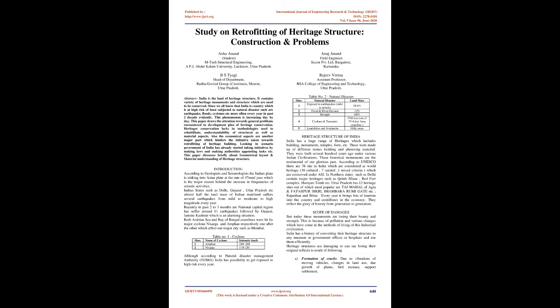Every year it brings lots of tourism into the country and contributes to the economy. They reflect the glory of history from generation to generation. Scope of damages. But today these monuments are losing their beauty and strength. This is because of pollution and various changes which have come in the methods of living of this industrial civilization.